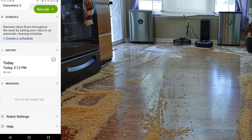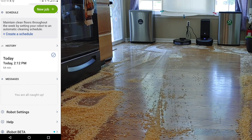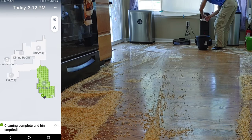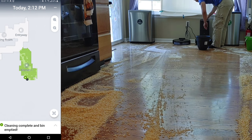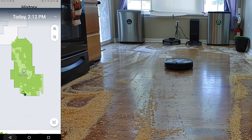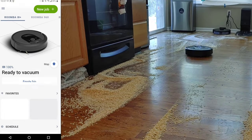Now let's go ahead and scroll down here. You got the history, so we can check out the history part of the i8 Plus. And we'll check out my map. And there we go, this was my clean challenge. You can see that it basically got everywhere it could. All right, let's keep on scrolling down here.